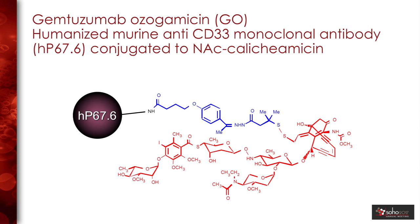Gemtuzumab, first approved for relapsed and refractory AML patients in 2010 based on 3 phase 2 studies. This is a humanized murine monoclonal antibody against CD33 that is covalently linked to a very powerful toxin, N-acetyl gamma calicheamicin. As you know, in 2010, Pfizer withdrew it from the commercial market based on the results of the SWOG study showing that when 6 milligrams per meter squared of gemtuzumab was added to induction chemotherapy, there was no benefit in terms of CR rates or survival, and there was higher induction mortality.